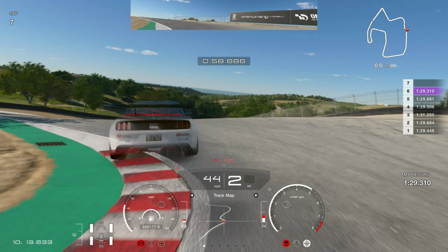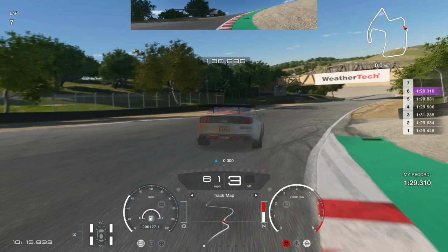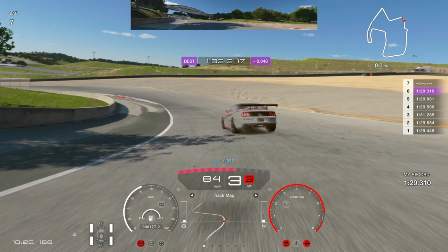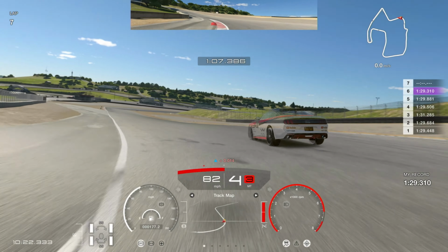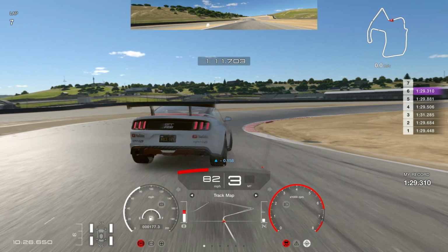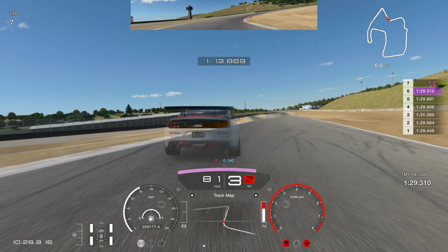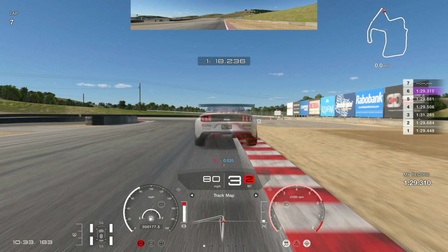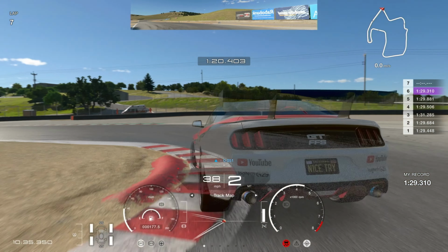A nice dive into that corner, look, with no opposite lock. I think the key thing I haven't shown you tonight is my setup. So just while this is going on, we are using traction control 1, default ABS, and we're using the counter steer on strong. The counter steer helps significantly.